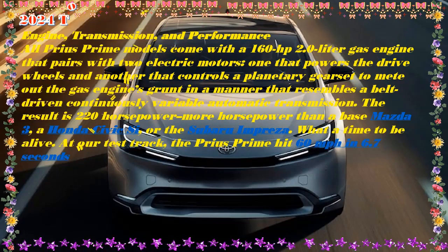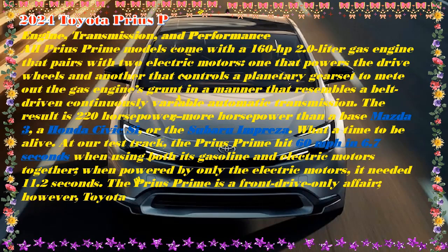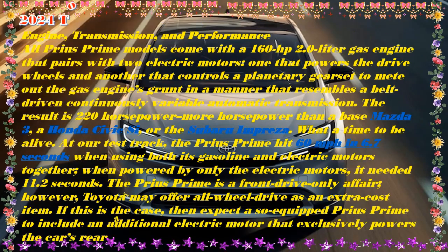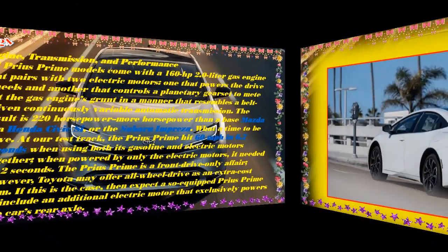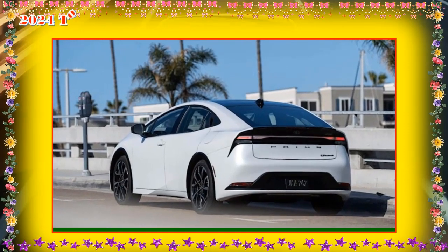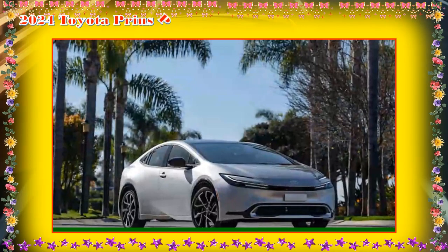At our test track, the Prius Prime hit 60 miles per hour in 6.7 seconds when using both its gasoline and electric motors together. When powered by only the electric motors, it needed 11.2 seconds. The Prius Prime is a front-drive only affair, however, Toyota may offer all-wheel drive as an extra cost item. If this is the case, then expect a so-equipped Prius Prime to include an additional electric motor that exclusively powers the car's rear axle.